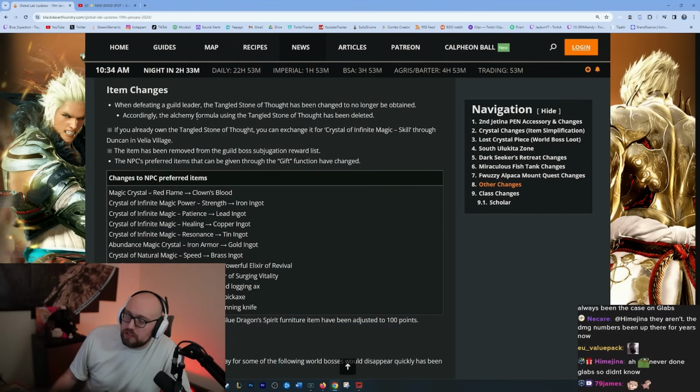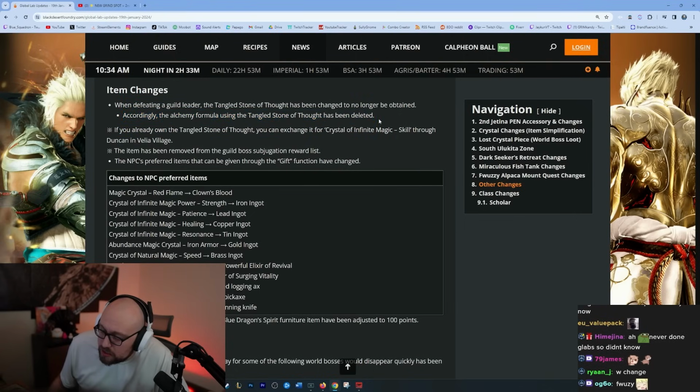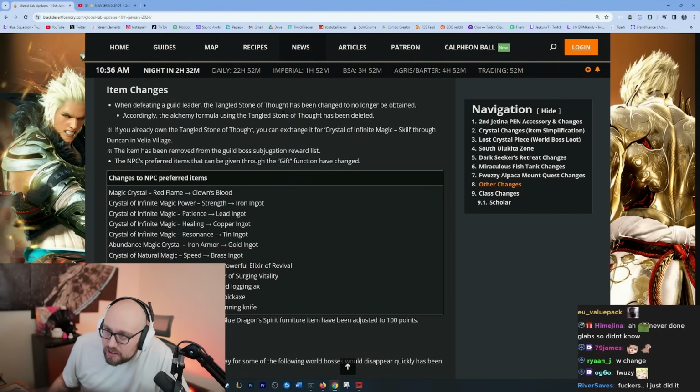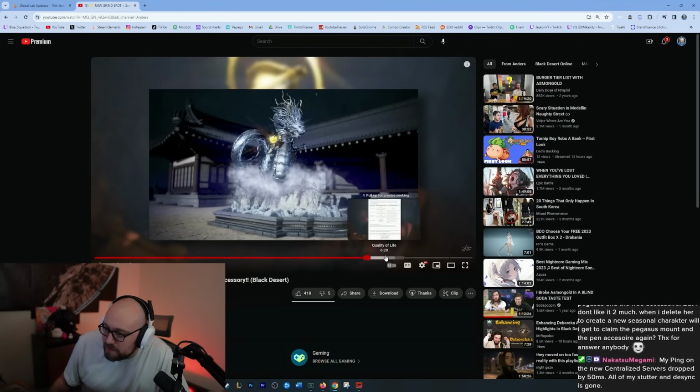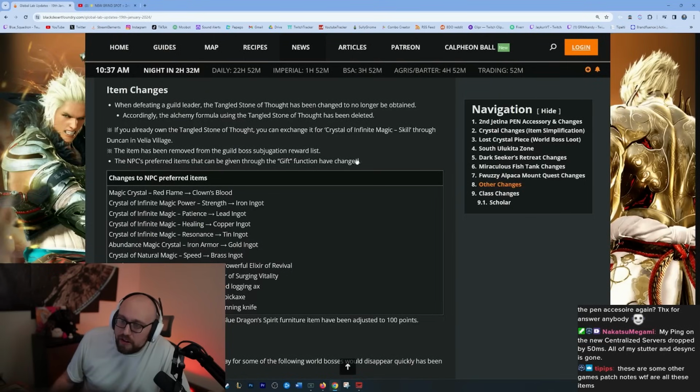When defeating a guild leader, the Tangled Stone of Thought has been changed to no longer be obtained. What? Accordingly, the alchemy formula Tangled Stone of Thought has been deleted. What? If you already own the Tangled Stone of Thought, you can exchange it for Crystal of Infinity Magic skill through the dugout. What? Even Anders didn't cover it, bro. Yeah, I have no idea what that means, guys. That's really weird.